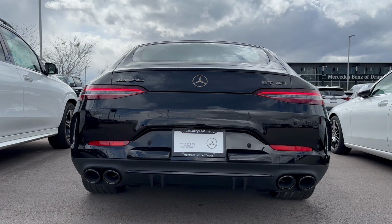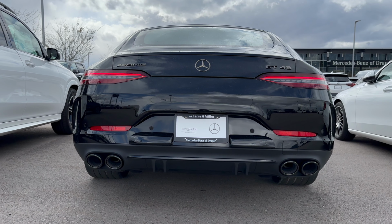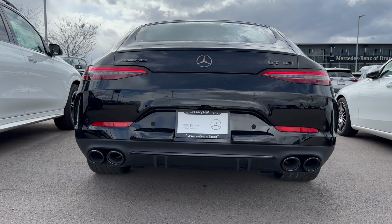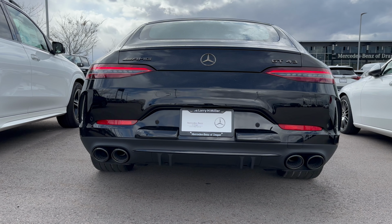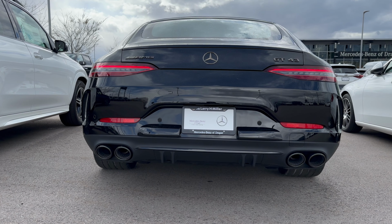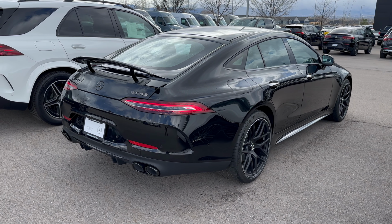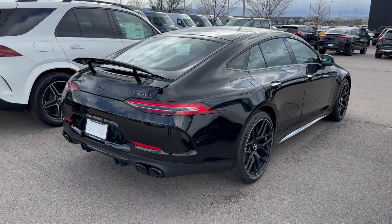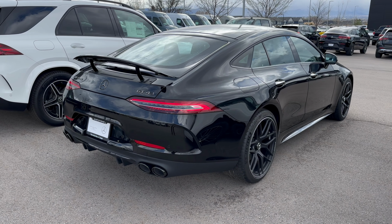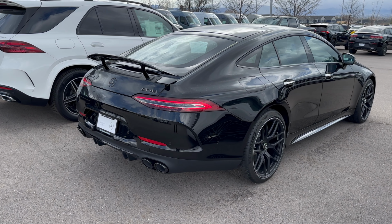And the lower section, a rather simple rear diffuser, not as aggressive as the GT63. However, we have quad tailpipes because this car has an AMG Performance exhaust system, and black chrome, of course. Bumperettes on either side of the license plate of this GT43. And here is the overall look from the rear design. Love the broad shoulders of this GT, very iconic. Price is not so expensive compared to the GT63, but it has the same design, same features, same characteristics. Very nice car. Let's check out the rear seating.